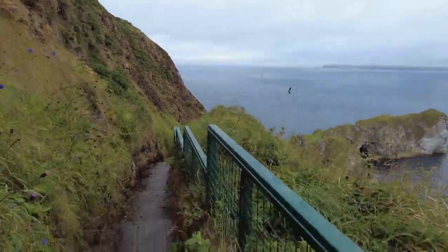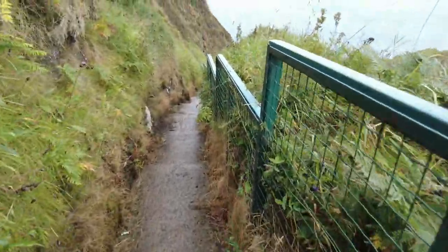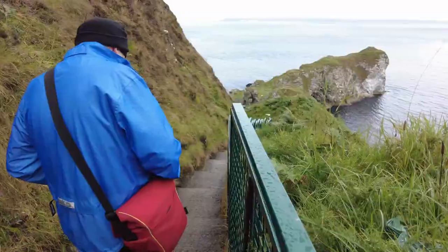I'm gonna start my walk. We're looking. The backdrop behind is Rathlin Island. We've already been there too.